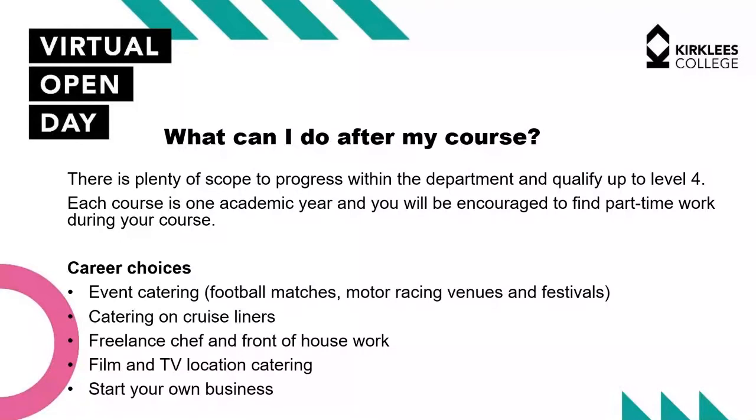So, what can I do after I've completed my course? Well, if you're starting at level 1, you can move on to level 2. We can do NVQ route or VRQ. If you're starting at level 2, you can progress on to level 3, again, NVQ3 or VRQ3. Also as well, we can split the VRQ3 into pastry and larder prep. From level 3, you can go to level 4, which is restaurant management and kitchen management. But if those aren't for you, then we're out into the world of work.